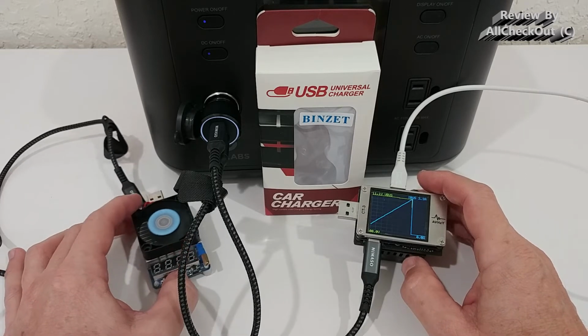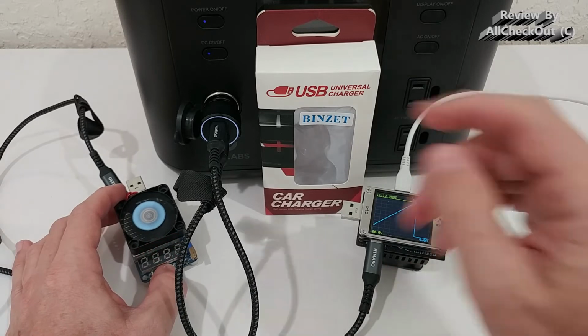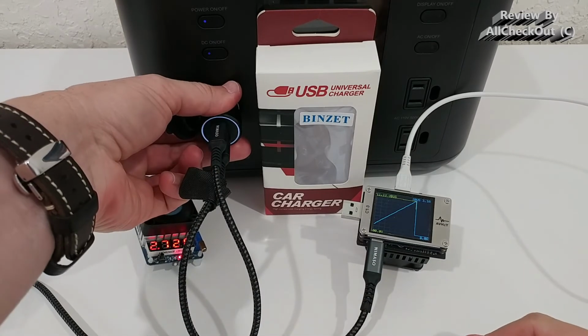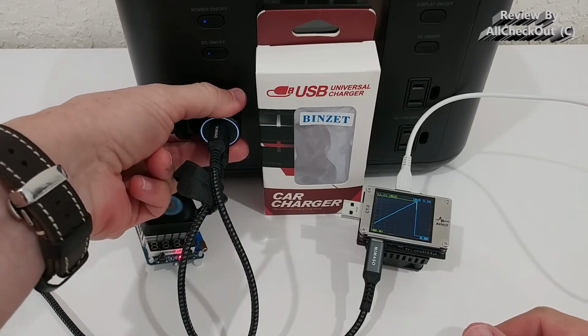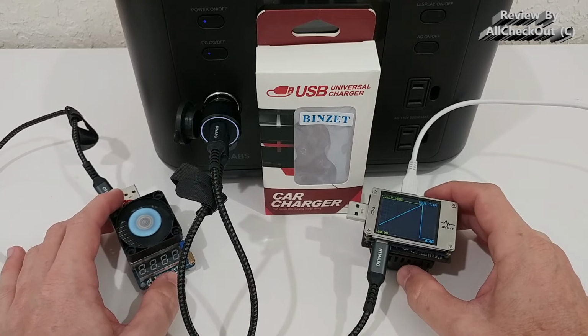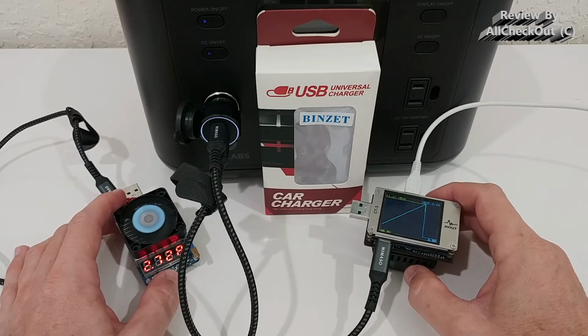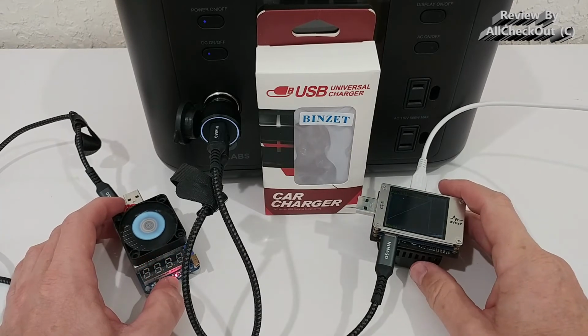I stopped this here also because it's really at the limit. It's producing so much heat, but here almost nothing to feel. When I touch it here, still very cold. Of course, over time, when you are pulling the maximum power, it will get a little bit warmer, but I can definitely confirm that it's very efficient, very high power device.